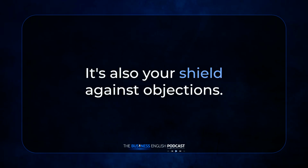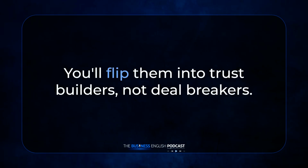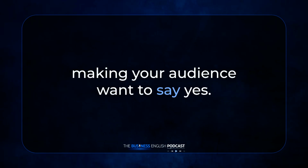It's also your shield against objections, those tricky "but what about..." moments. You'll flip them into trust builders, not deal breakers. And the best part, it paves the way to a close that feels natural, not pushy, making your audience want to say yes.